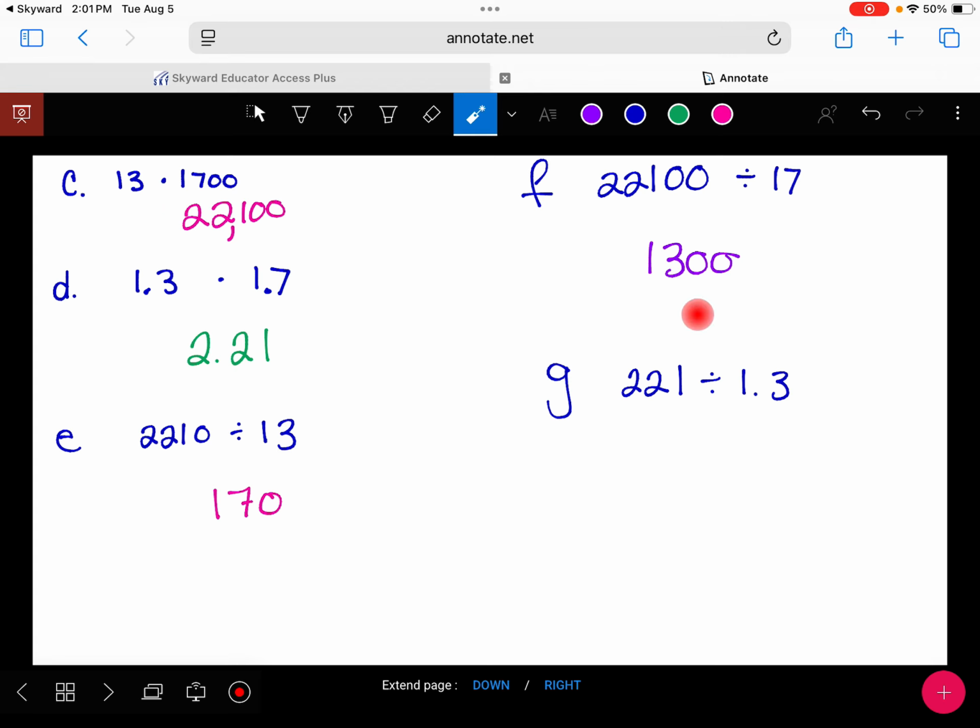This one's probably the hardest one on this page, G, because we're dividing by a decimal and it's gross. What do we think on G? I think. I see 100% why we got there. Not quite though.